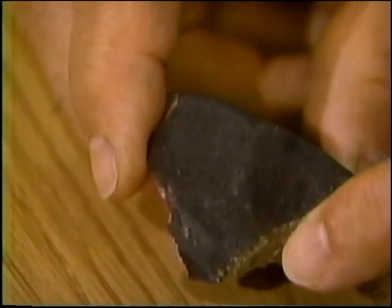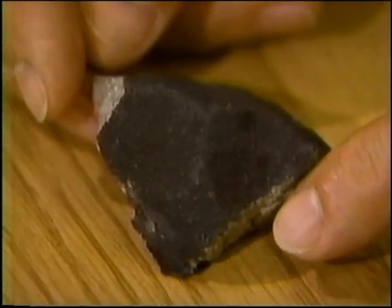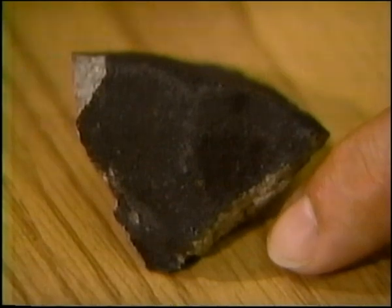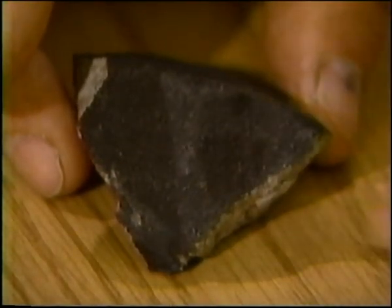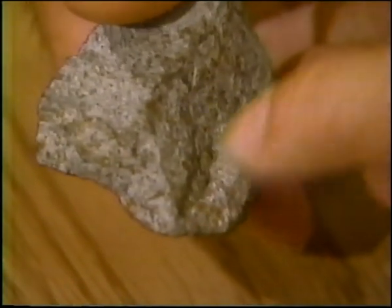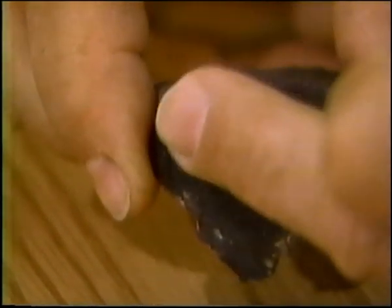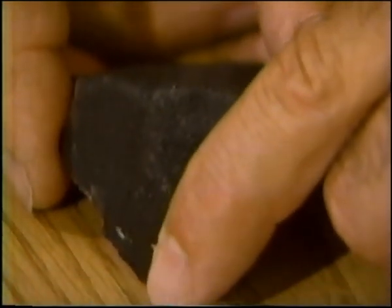That's that fusion crust. What it is, is a very thin coating of glass that is produced by melting of the meteoritic material as it comes through the Earth's atmosphere. It melts and then it chills rapidly because of the very low temperature of the interior of the meteorite. So we can see the compact nature of the material, and we can see the fusion crust, and we can see the relatively smooth character of the surface.